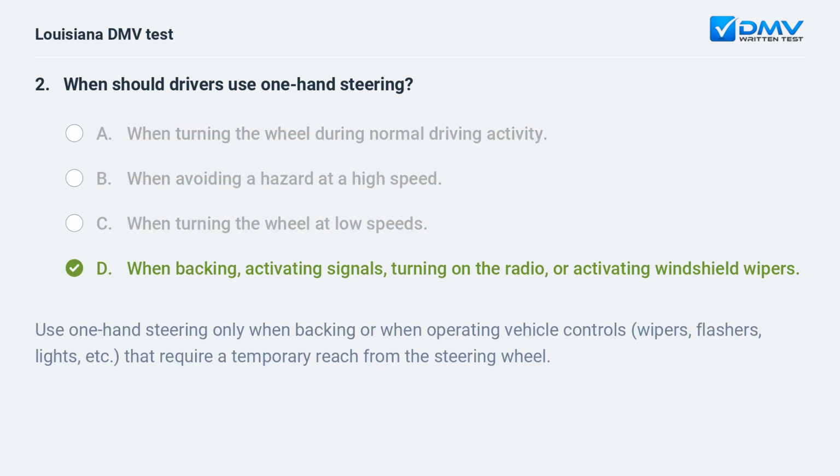D. When backing, activating signals, turning on the radio, or activating windshield wipers. Use one-hand steering only when backing or when operating vehicle controls, wipers, flashers, lights, etc. that require a temporary reach from the steering wheel.